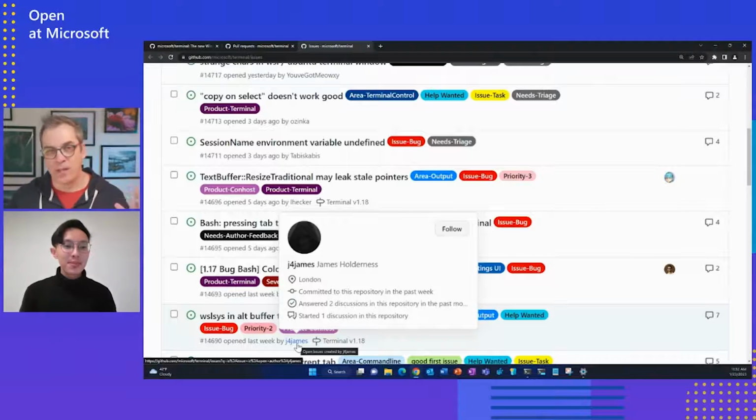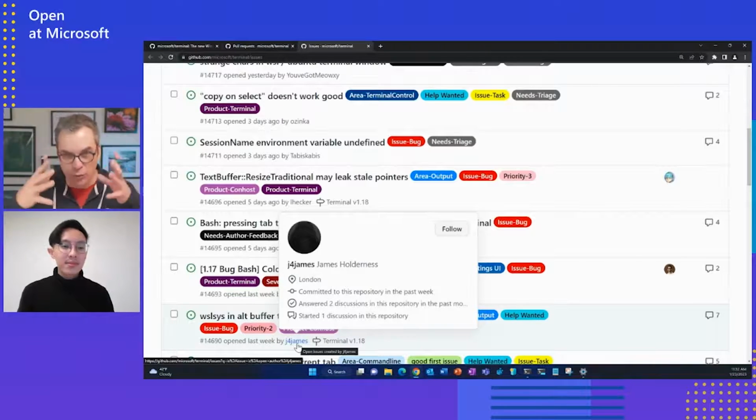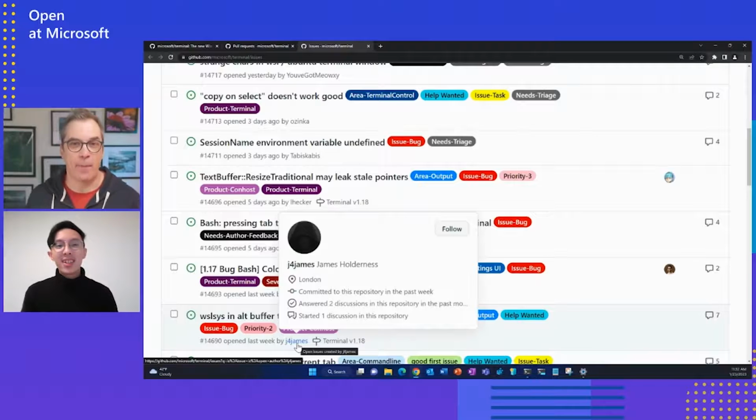I love that. So as a contributor, you contribute to a project, and that feature goes into that product and then also into Windows. That's an amazing story. It's a weird but really cool ripple effect. I love it. I love it.